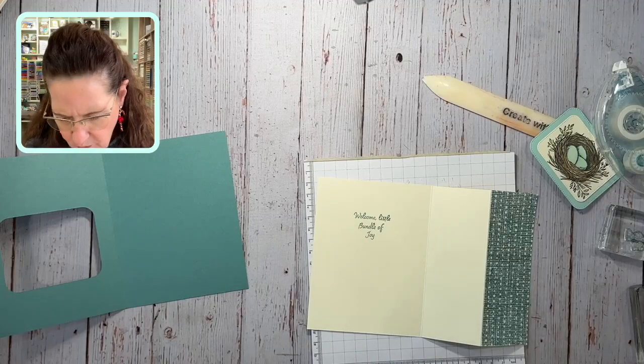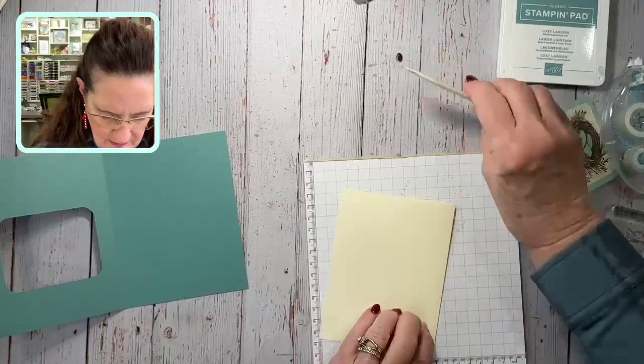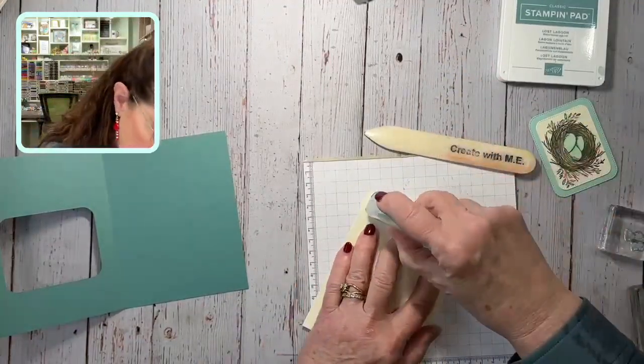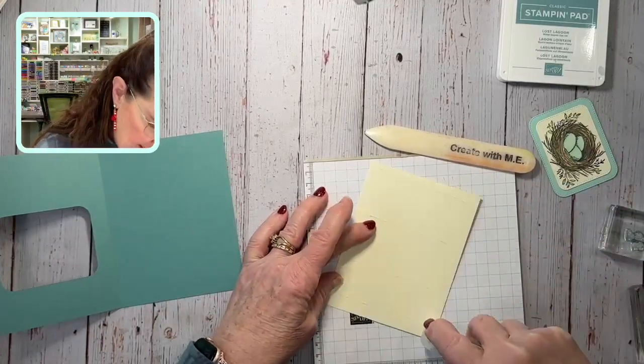Oh, let's see. Before, yeah, I'll just leave that like that. So we'll go ahead and put this on the inside. I'm going to give it one more good crease, and then we will attach it so you can see how the interlocking images are.